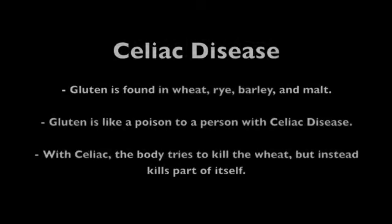Celiac disease is an autoimmune disease that affects your digestive system. When a person with celiac disease eats gluten, found in wheat, rye, barley, and malt, their body treats it like a poison, a foreign invader, which causes a reaction in the intestine involving destruction of the villi along the walls of the intestine. This reaction can have symptoms or go on silently. Either way, the body cannot properly absorb nutrients, possibly leading to malnutrition or anemia.